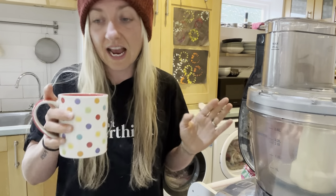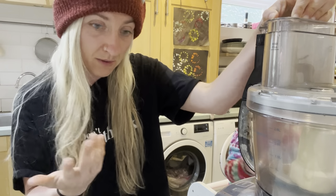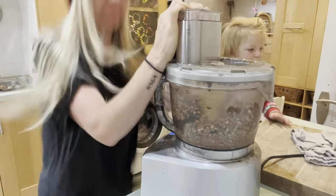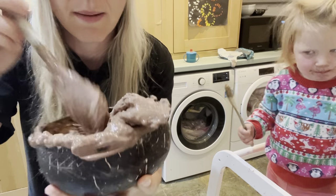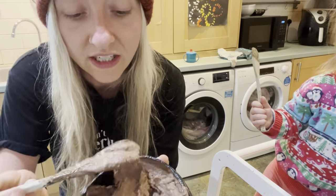So let's just see. Anyway, I'm gonna film this over for Instagram. So basically I'm putting in about 5 bananas, a cup of cauliflower and some cocoa powder. And I'll show you what it looks like in a second. So this messy masterpiece is our chocolatey ice cream. And I tell you what, it is so delicious.